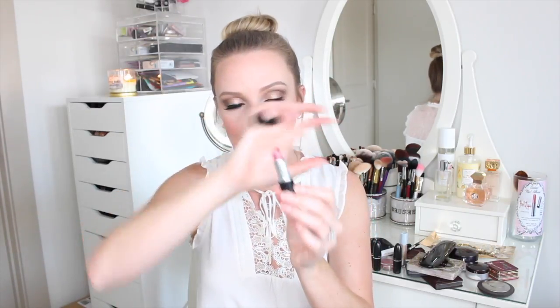And then Hot Gossip is the other one that's used and abused. You can tell there's quite a big dent in that. This one is a little bit darker than the others. It's definitely more of a mauve color, but this one is a cream sheen finish, so it's more creamy.